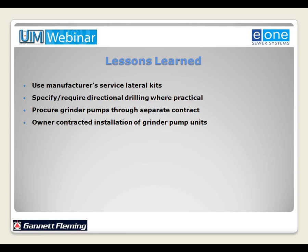Again, we'd specify or require directional drilling wherever practical. Directional drilling was talked about a lot in 1999, 2000. I think there may have been one directional drilling contractor in this part of Western Pennsylvania, and it was just really ramping up to where it is today with regards to sewer systems, although gas companies used that quite often and had in the past.